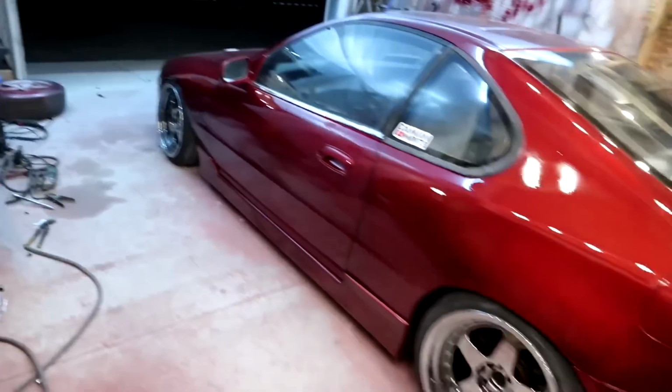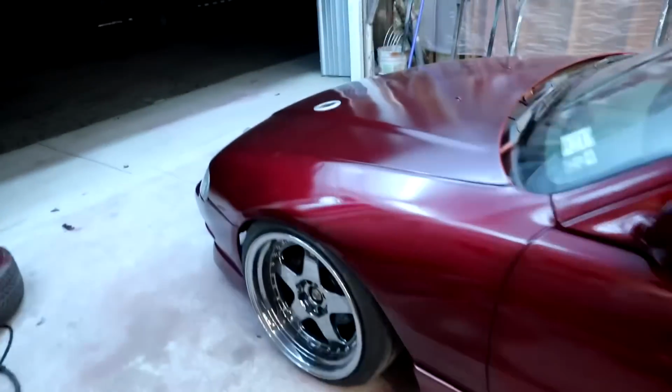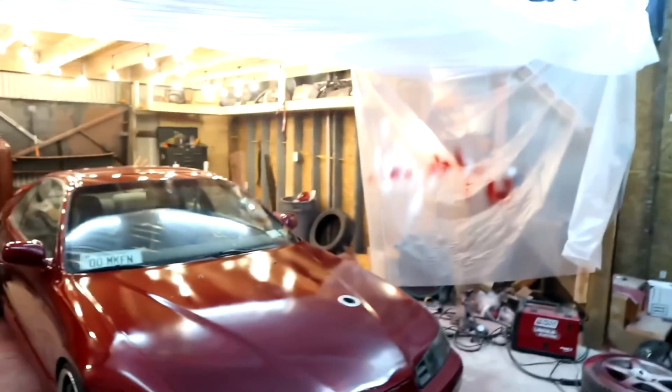All right, well, I'm about to go on the first little not really test drive because I already kind of test drove it, but I did a little bit of alignment, did a little bit of raising the car up. I still have to raise that side a little bit more.